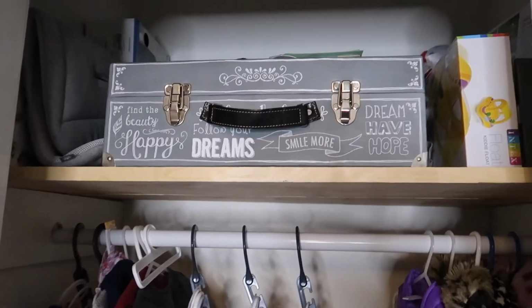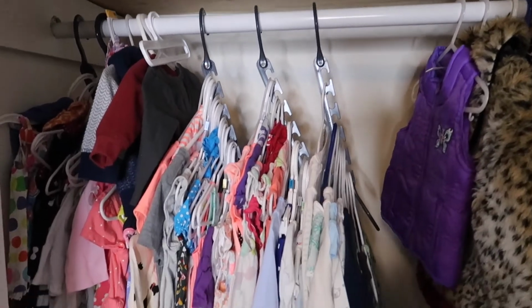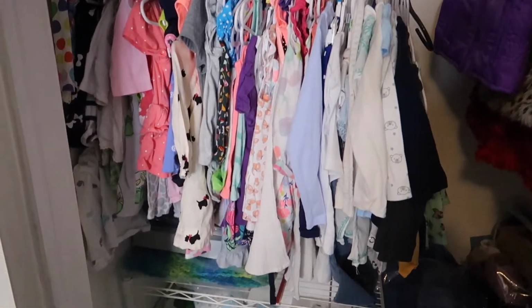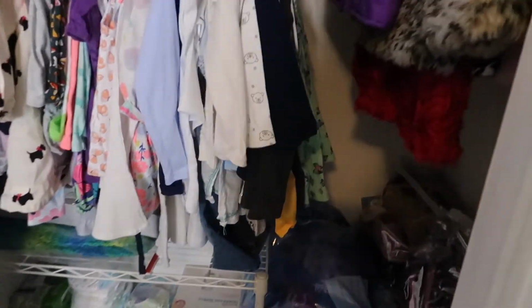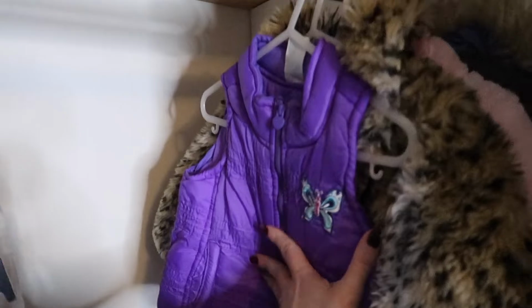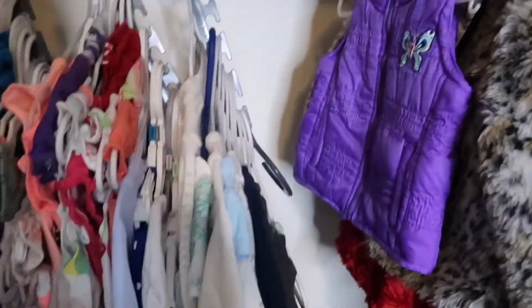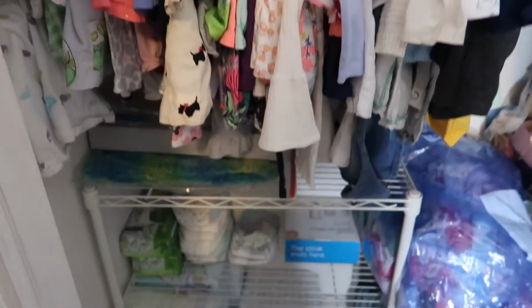Alright guys, here is the finished product. Like I said, I don't really like the way these look, but they definitely do the job and allow me to fit all of the clothes in. And of course I could squish them in and make more room, but for now, this works.